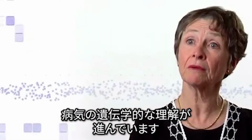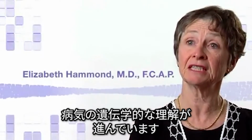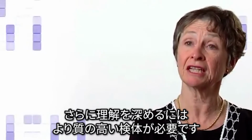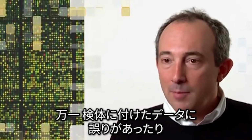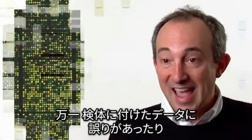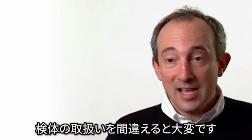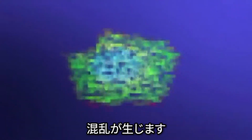Because we're learning more and more about the genetic basis of disease and the genetic basis of treatment response, we need better qualified specimens in order to make those kinds of improvements. These technologies are so good at looking at millions of data points that if there are a couple of errors, whether on the annotation and how you describe the specimen, or on how the specimen was handled, they get amplified and they can lead people astray. It's better to have little data than it is to have data that's incorrect.